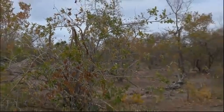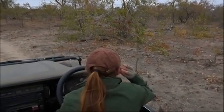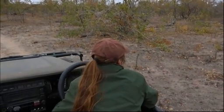And off he goes. I'll go back to see if I can get you another view, but I think he's hidden away. Oh, it's interesting.